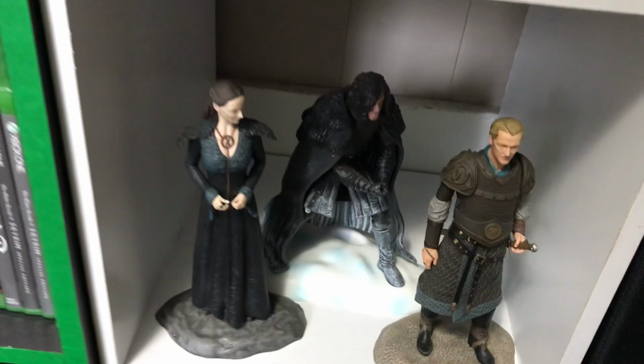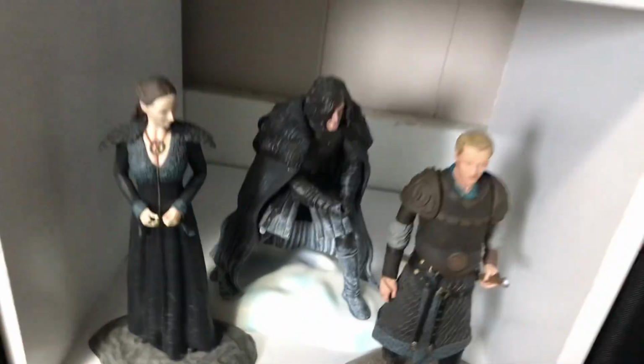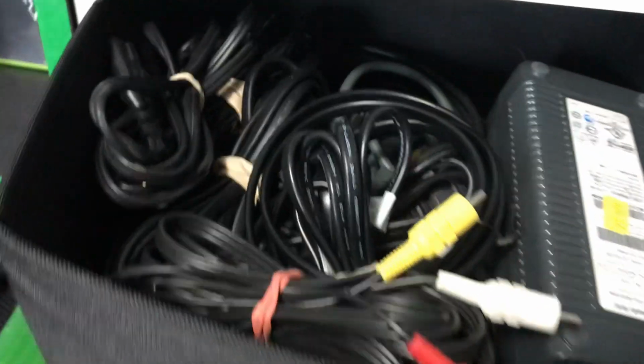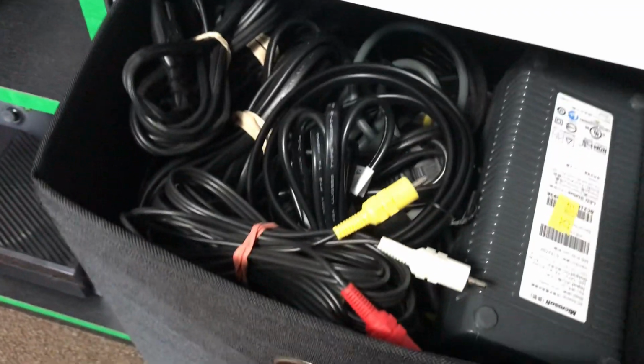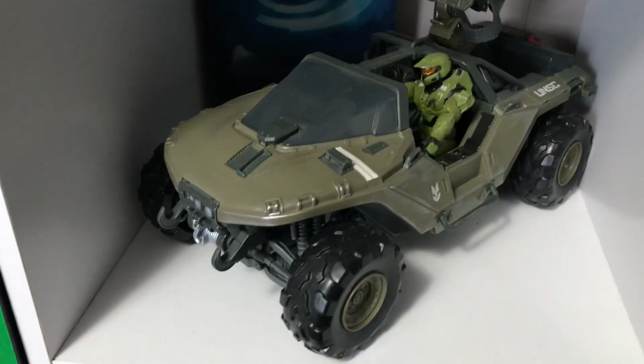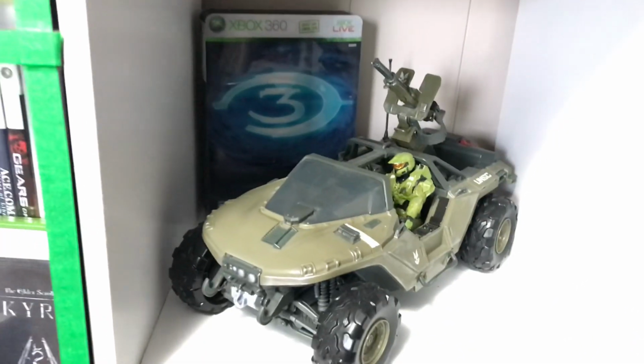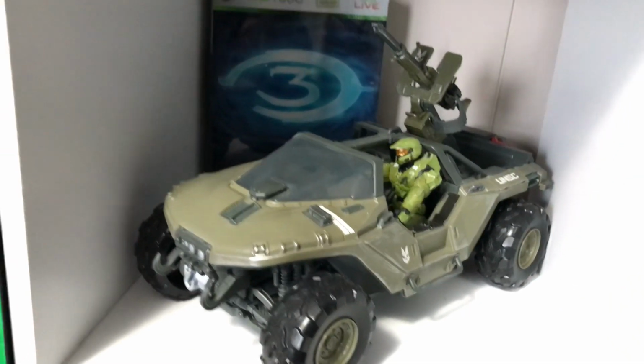Help me out here, Game of Thrones people. I just put them in here. I found them at a thrift store. I thought they'd look pretty cool on the shelf. Oh, in here is just loaded with power cords for games and everything else. Nothing impressive. Up here we got the boss, the Master Chief with the awesome Warthog.